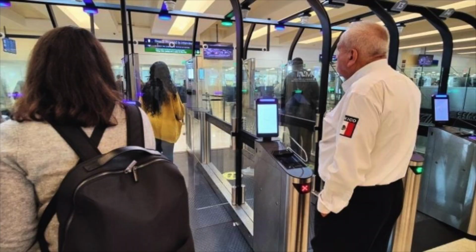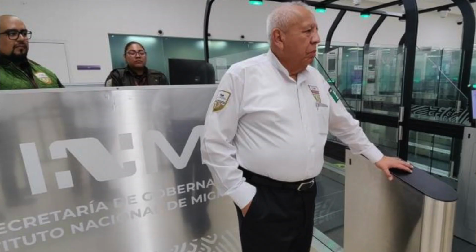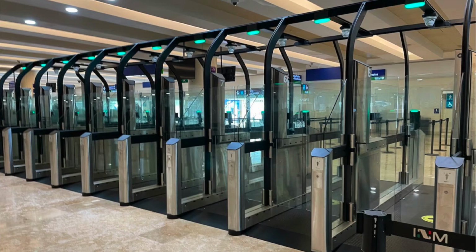All in all, it's an exciting initiative. Mexico's definitely moving forward. This is a trend in the right direction of hopefully many, many more good changes for Mexico. Here are a few pictures of the e-gates for those of you who are curious and have not yet seen them. Many people are excited because it's one less person to deal with.